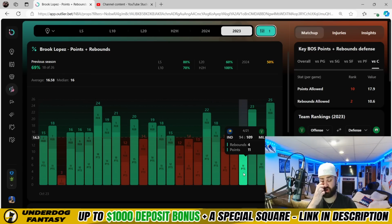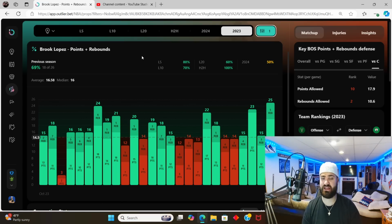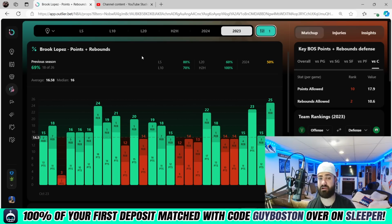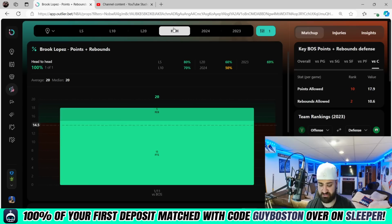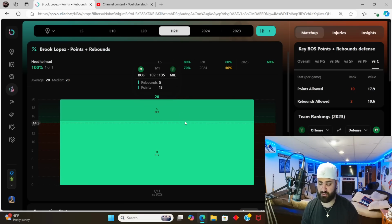This is a little data range to show, guys. Last year when Brook Lopez played between 28 and 32 minutes, what the numbers look like: a 69% hit rate on the over. 18 out of 26 games last year with Milwaukee, he fell in this data range of minutes. He averaged 16.58 points plus rebounds per game. And versus the Celtics in this data range, only one time last year, he still cashed the over 15 points and 5 rebounds.